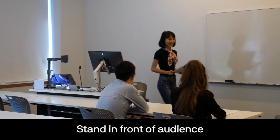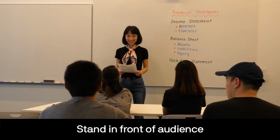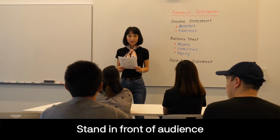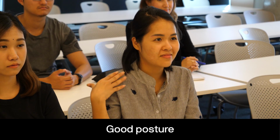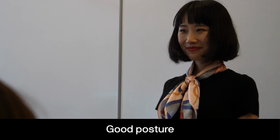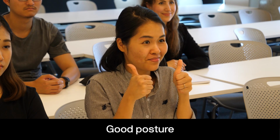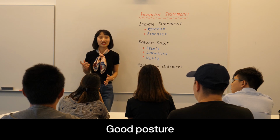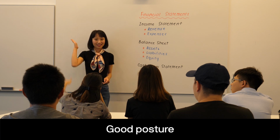Stand in front of the audience instead of standing behind the computer desk. This will not only make it easier to look at your audience, but also to move around comfortably. Keep a good posture. Try not to cross your arms or sway from side to side or slouch when speaking. Make sure you stand straight with your shoulders back and your feet apart. This will make you look and feel more confident. It will also make it easier to move comfortably as you present.